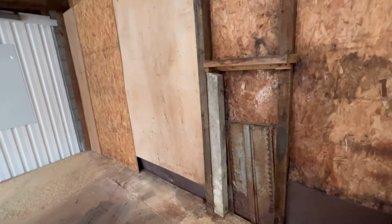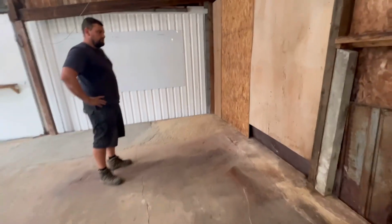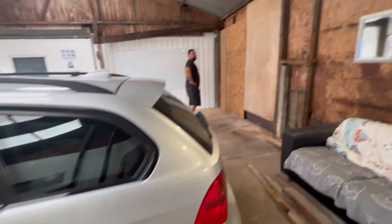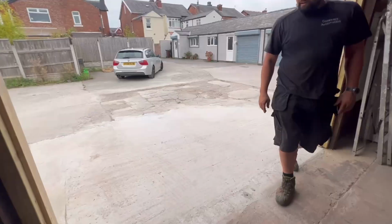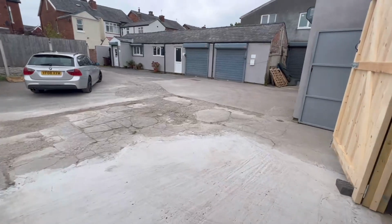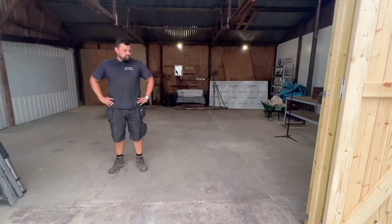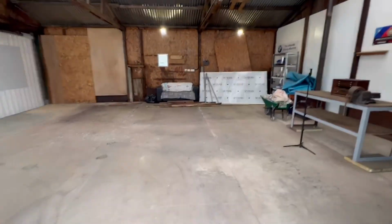This back wall is a problem, but for the meantime, I think we will just move stuff to the back wall and just work with it. Well, that's the main thing. You're thinking peeing everywhere, it bloody stinks. But it does the job. We've had the first car in. That was a success. Pretty much 3 cars max for maybe parking, 2 cars for working.